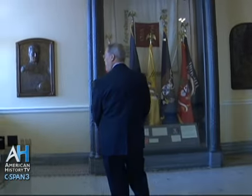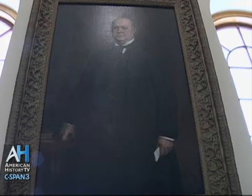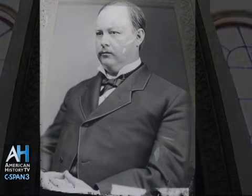This is a portrait of a gentleman named Thomas Brackett Reed, who was a congressman from Maine, served in the U.S. House of Representatives in the late 1800s, several terms as Speaker of the House of Representatives. Was an extremely powerful speaker, earning himself the title Czar Reed. Many of the rules that he instituted as Speaker of the House are still used to this day. They're called Reed's Rules.